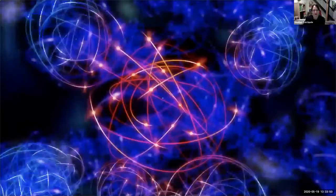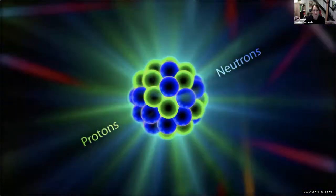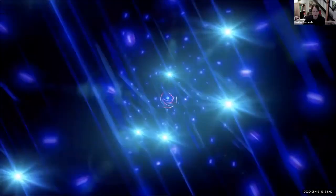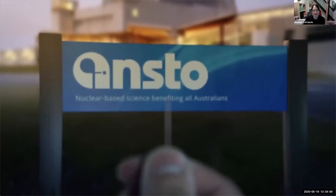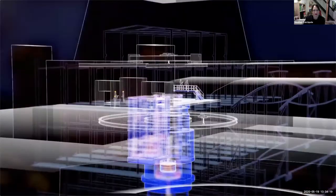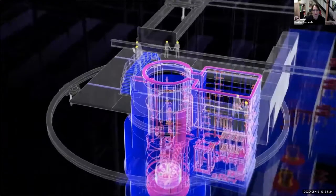Here, electrons travel at just under the speed of light. Protons and neutrons are bound strongly together by nuclear forces. Billions and billions of atoms fit into a space no larger than the head of a pin. Welcome to the amazing world of ANSTO. Our journey begins here at OPAL, Australia's only research reactor. Come with us now and explore the story into the very core of a nuclear reactor.